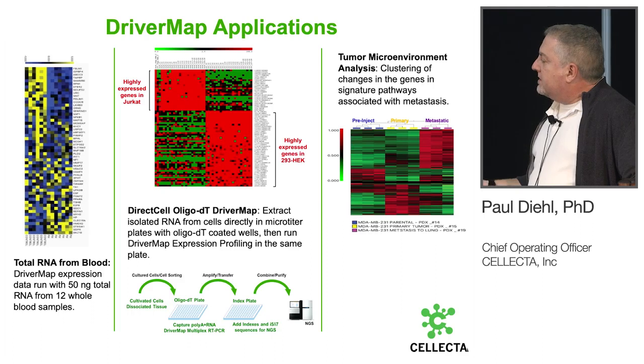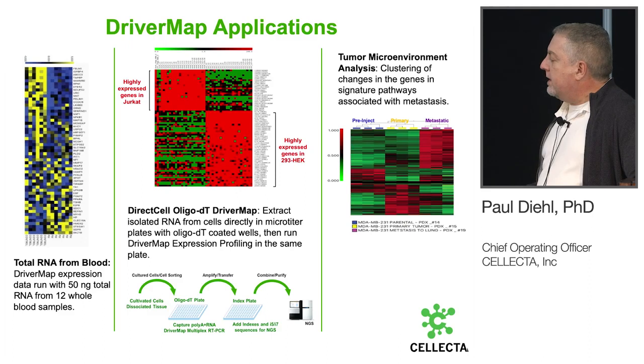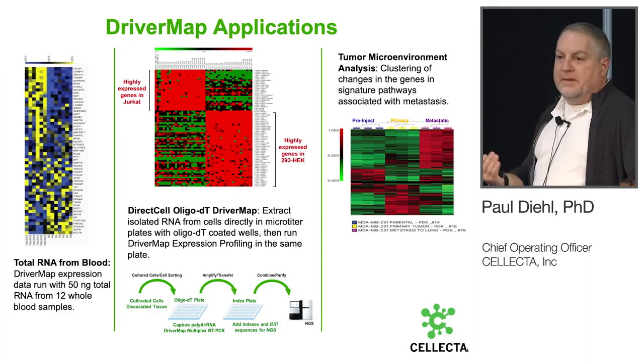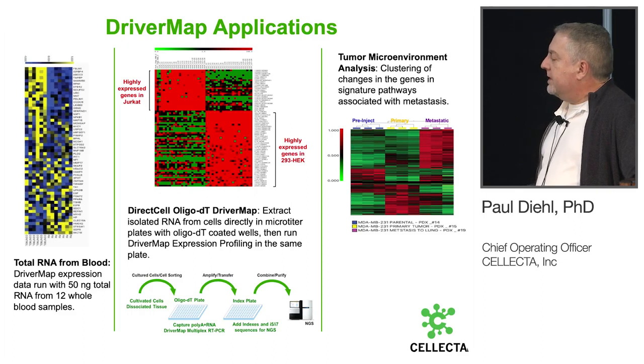And then we also have single cell analysis. These are cells that were FACS sorted into a plate that has oligo-dT on each well. And then the cells were lysed, and the cell lysate washed away, leaving the mRNA that is bound to the oligo-dT. The DriverMap primers are added directly to the plate, and then you can go to the indexing, and then we can do the sequencing.